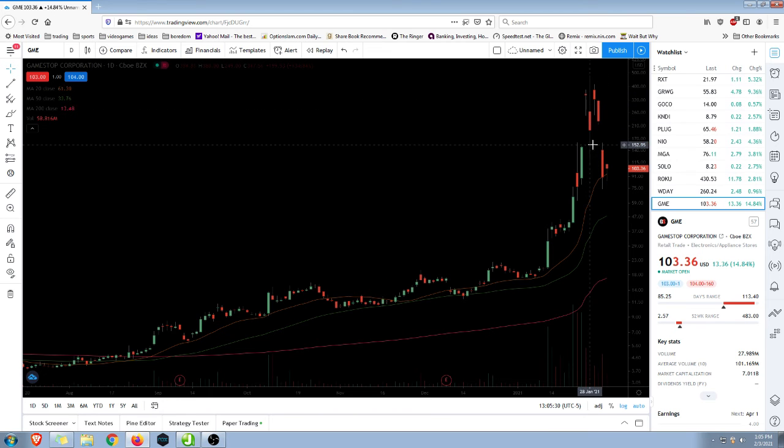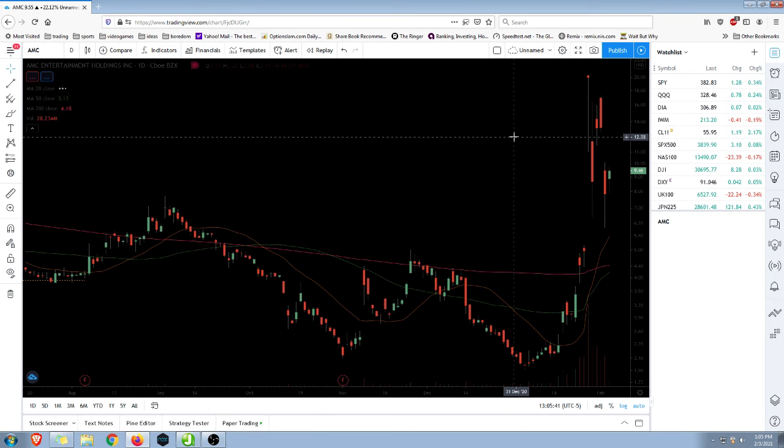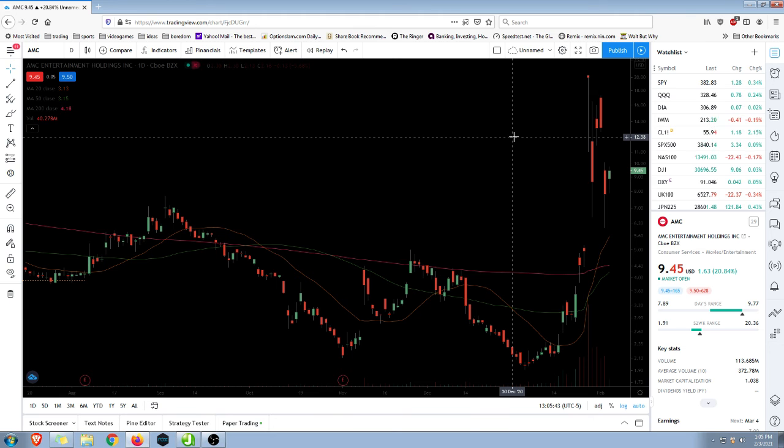What I want to get into is just the charts that are related to this. As you can see, GameStop kind of came down and is starting to struggle. And what we saw was, as GameStop really started to explode, people tried to do the same thing with a lot of other stocks. You can see AMC did something very similar.